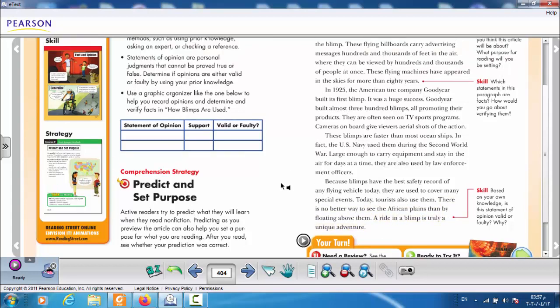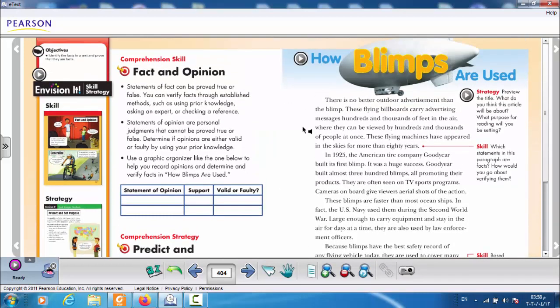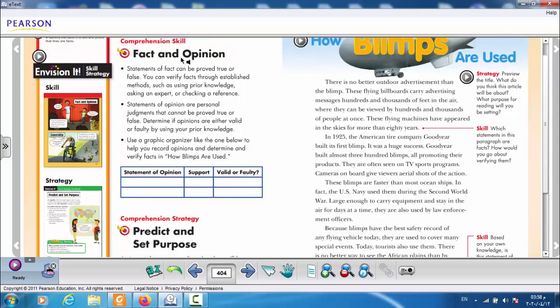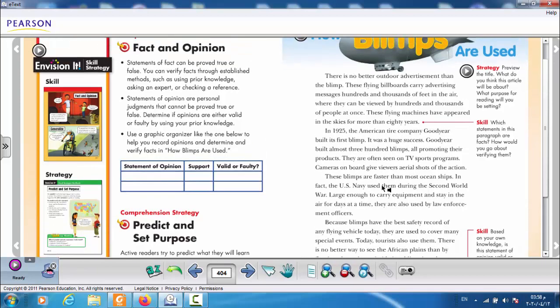So he's telling you here about a blimp, and he said that a ride in a blimp is truly a unique adventure. This is a blimp, guys, because our lesson today is going to be about the Hindenburg, and I'm going to tell you later about the Hindenburg: what it is, and the first time they used it. In this part, you can find fact and opinion statements, so try to apply the skill. Let me know if you find them, or even if you don't, we will discuss this in the online session together.